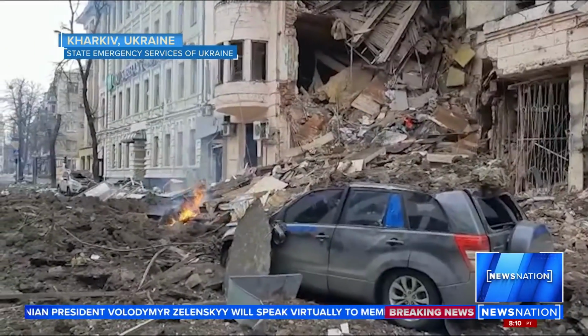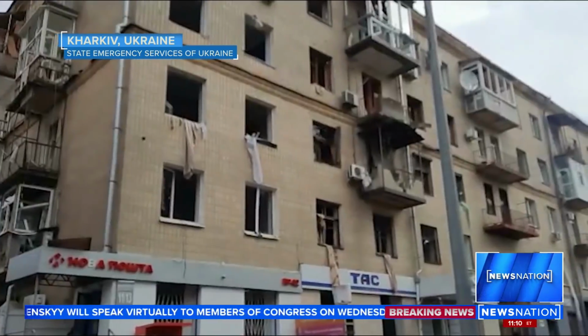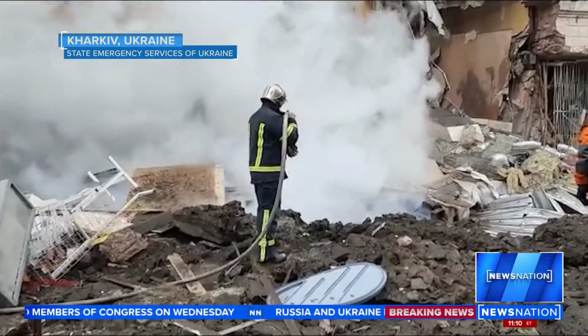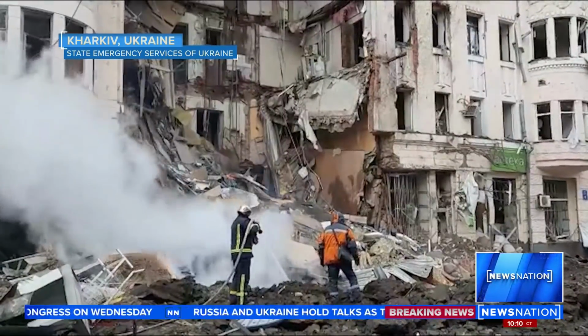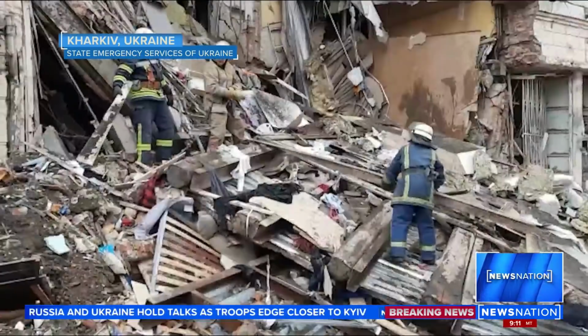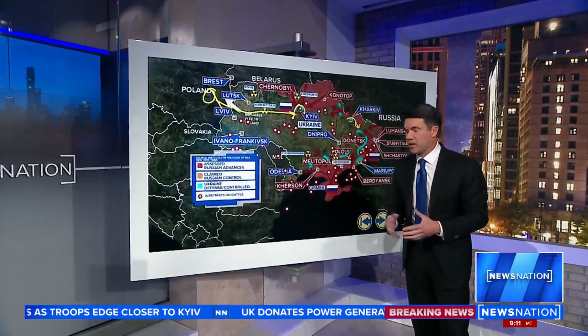Again, dumb munitions by the Russians that they are running out of, but that are just causing unbelievable destruction inside these Ukrainian cities. Even, Marnie, if this war ended tomorrow, it would be years, if not decades, before being able to rebuild any significant part of Ukraine.